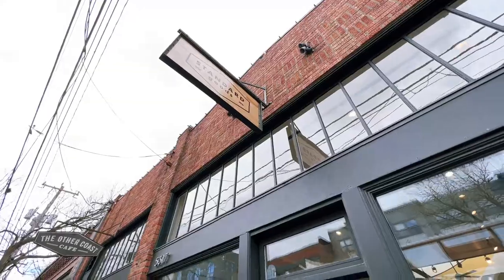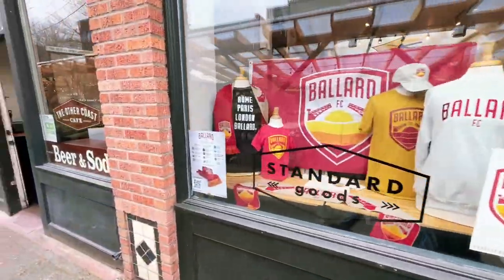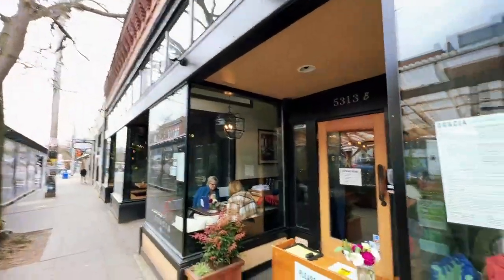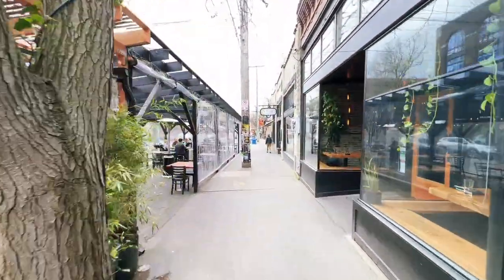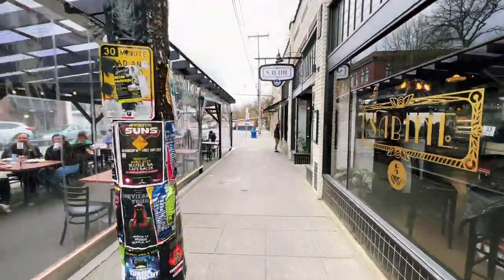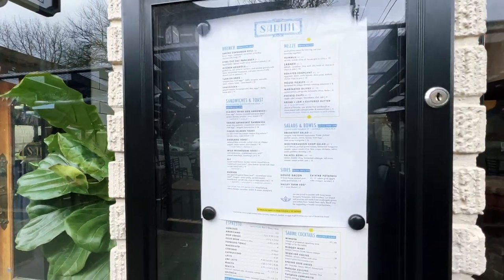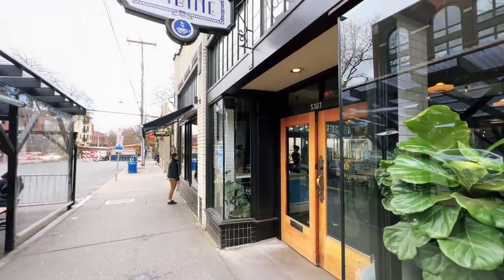More consignment stores. Standard goods. Has a fireplace. What is this? Ooh, brunch. Oh, egg sandwiches. Oh, this is a brunch bar.